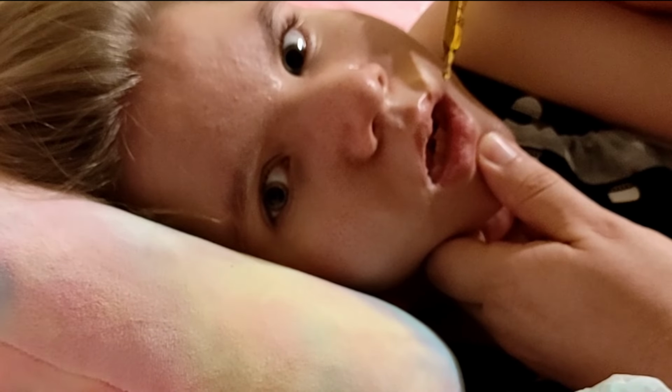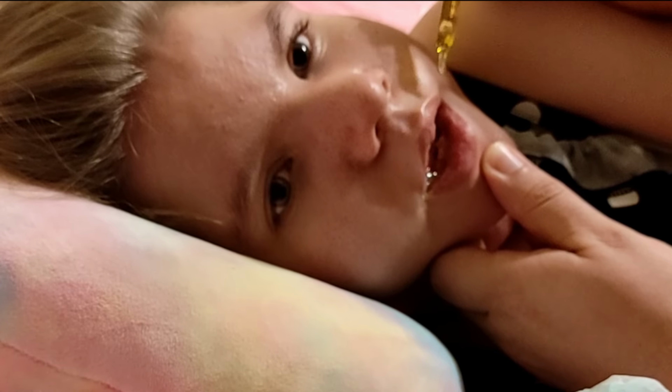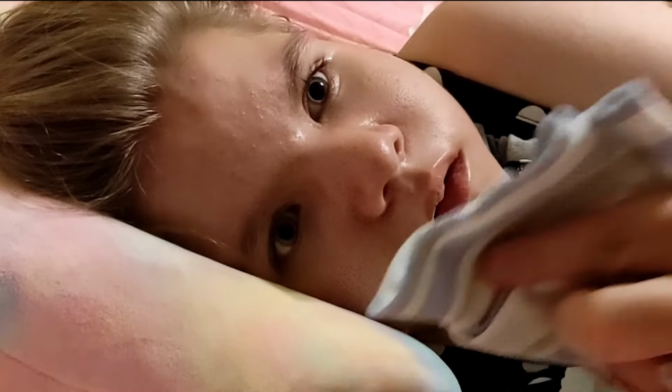I always put a pillow on the side of her head so that it props her head up a little bit more. That way the oil doesn't leak out the side of her cheek. A little leaked out the first time though, so I had to wipe it up with a cloth.